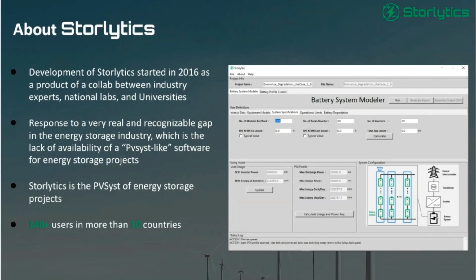Both myself and my co-founder had a lot of experience with the solar industry, where we were doing a lot of designing and modeling of solar projects, using PV system a lot in those designs. But as we transitioned to energy storage design, we saw that there is a gap in the market where you do not really have a common simulation platform or modeling platform that focuses on energy storage sizing and the overall plant design of that aspect.